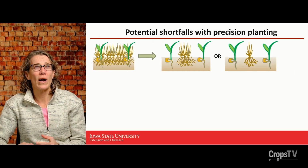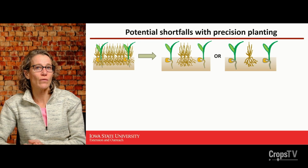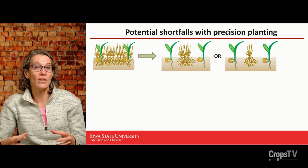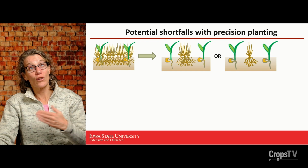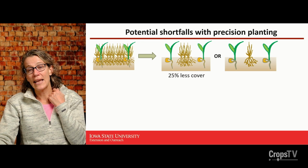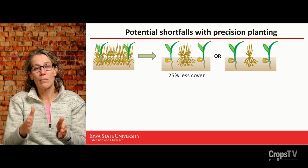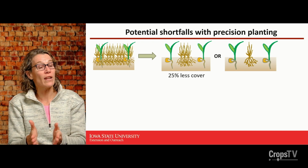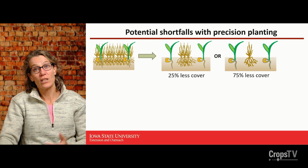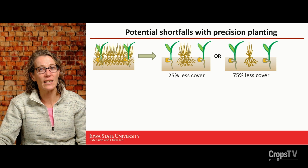So we're following up on this research because there are some potential shortfalls with precision planting, right? Or just potential shortfalls with planting the rye in different arrangements. And probably the most obvious one is that where we're planting just 3 rows of rye in between the corn, that means we have 25% less cover on the landscape. And when we're planting that rye just in 30-inch rows, then we have 75% less cover on the landscape.